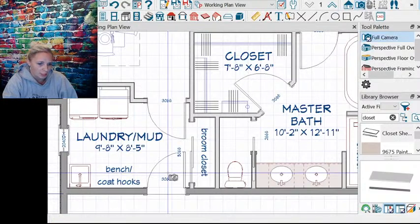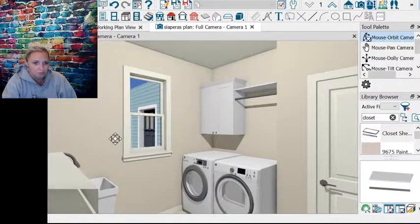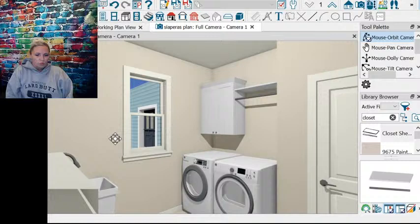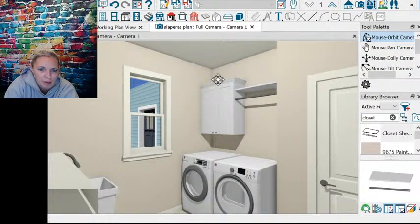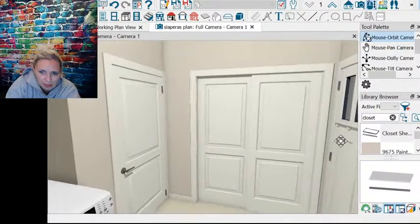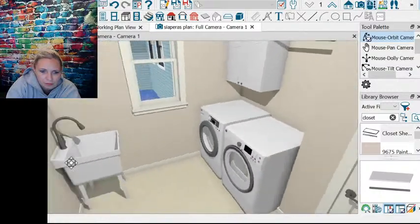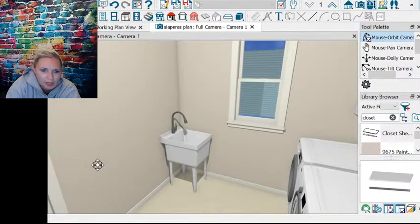So now if we were to come look at that laundry room, I'd say that looks pretty good. So we've got that nice little window. You've got some natural light coming in. You've got a cabinet up above so you can put your soap. Again, you know, maybe the client will want to put some cabinetry up there, just have a shelf that runs across the top. And then you've got that and the door that goes into your garage. And then back here, this is where you'd have your bench and space for coat hooks.